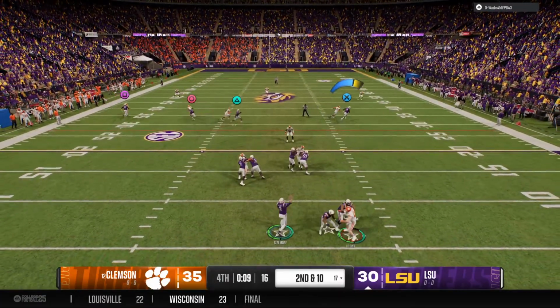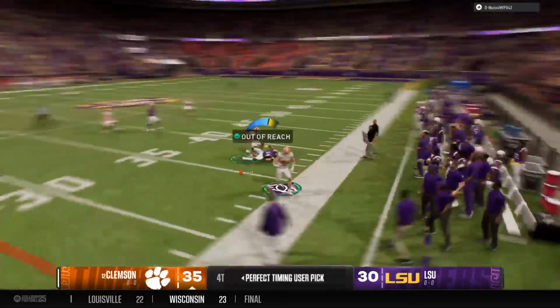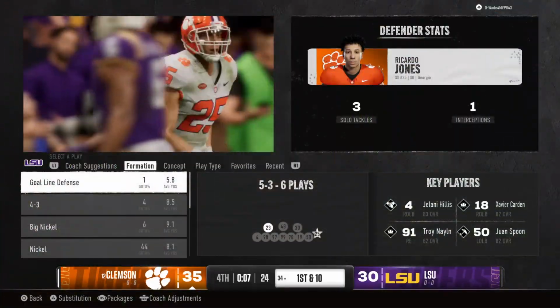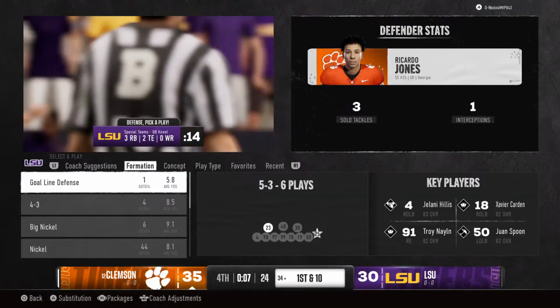Dialing up a 2nd down pass play. And it's his 4th interception of the night. Big-time players make big-time plays in big-time games. Great.